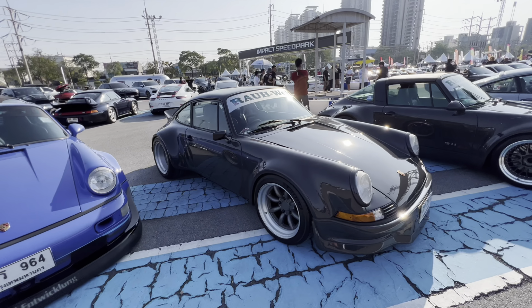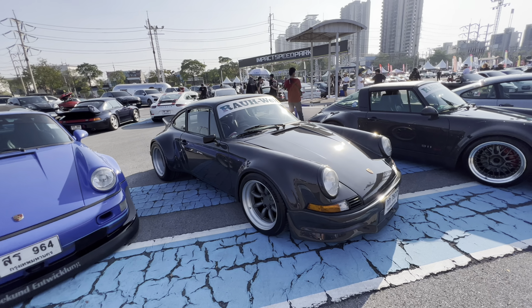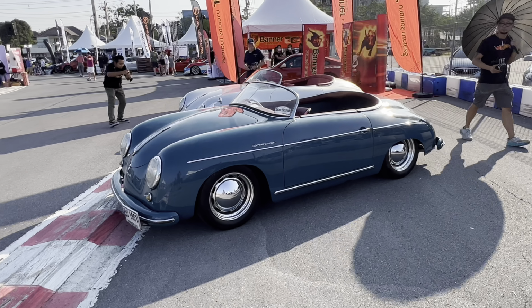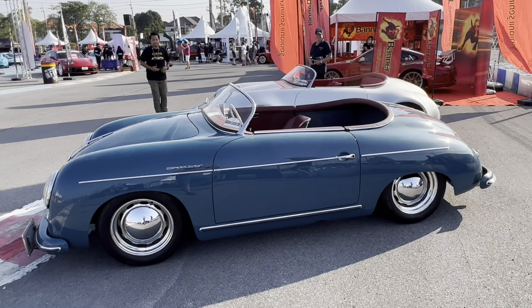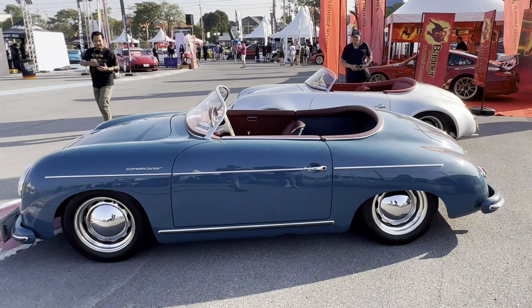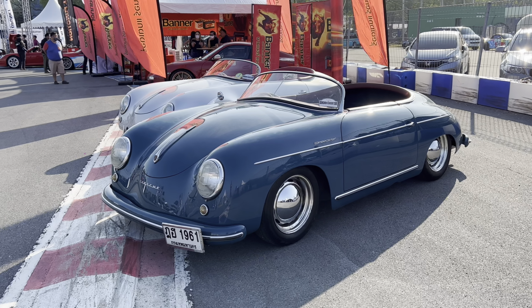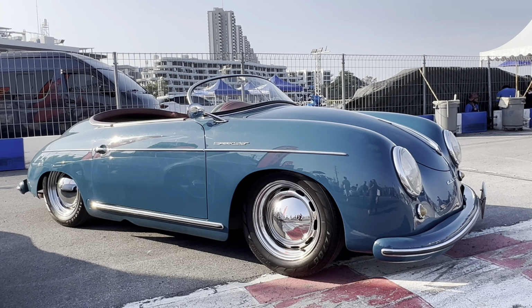So this right here, this early 911, I'm really surprised to see that it does not have bolt-on flares like most of them do. I would say this is one of my all-time favorites. This is one of the earliest Porsches, the 356. And this is a Speedster. And the reason it's called a Speedster is because it doesn't have side windows and it doesn't really have a retractable top. There is a snap-on top and snap-on side windows. So it's very much just a convertible.